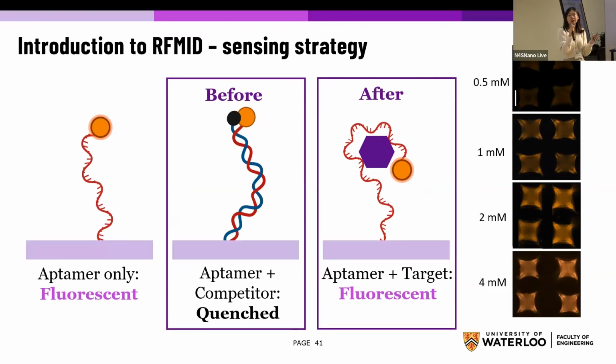Next, let's move to our sensing strategies. Our sensing system includes two components. One is the aptamer probe labeled with a fluorophore, and its complementary strand labeled with a quencher molecule. When the aptamer probe hybridizes with its complementary strand, the fluorophore is brought close to the quencher molecule, so the system's fluorescent intensity is low. After the microneedle captures the targets, the aptamer probe binds to the targets and denatures from its complementary strand. At this moment, the system's fluorescent intensity is high.